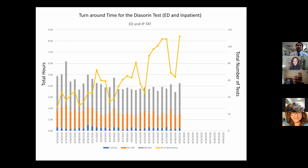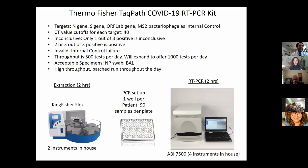The challenge still, though, is I could only perform 330 tests a day. Again, I needed to be up around 1,600 tests a day to support our UCLA health population. So I now needed to bring in a 3rd PCR test to perform for COVID-19. So this was the 3rd platform we looked at. It's called the Thermo Fisher platform. Relatively manual. It has a couple of instruments.